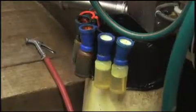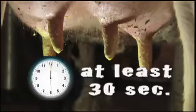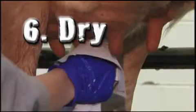A non-return teat dip cup should be used to prevent contamination. The pre-dip should remain on the teats for at least 30 seconds before drying. Number 6. Dry. The teats should be thoroughly dried with a single-service absorbent cloth or paper towel.